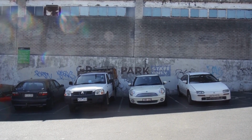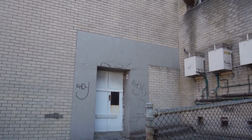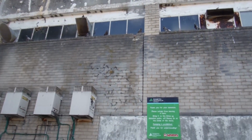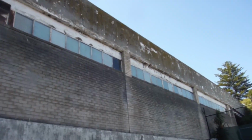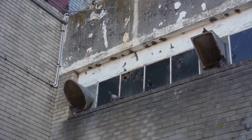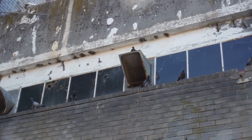It's like the closed down Savers. You can actually smell some lovely musty smell coming out of there, like a classic op shop smell. Savers. What's this?